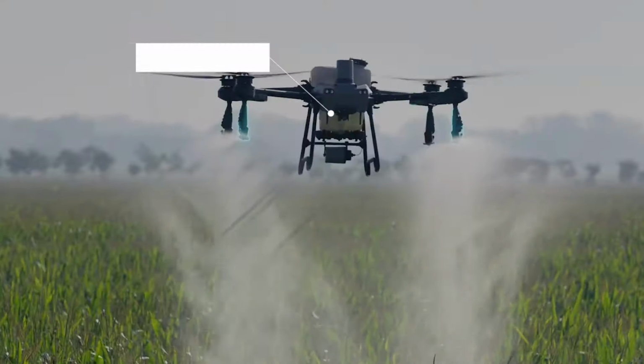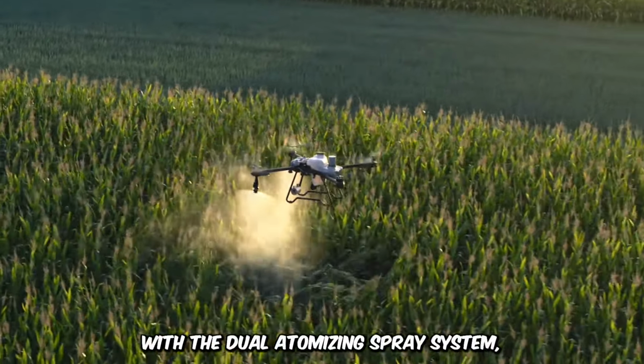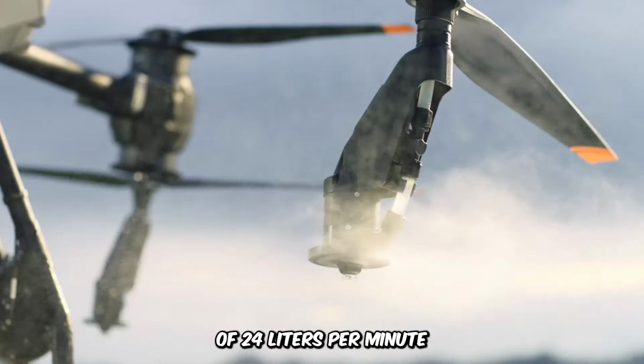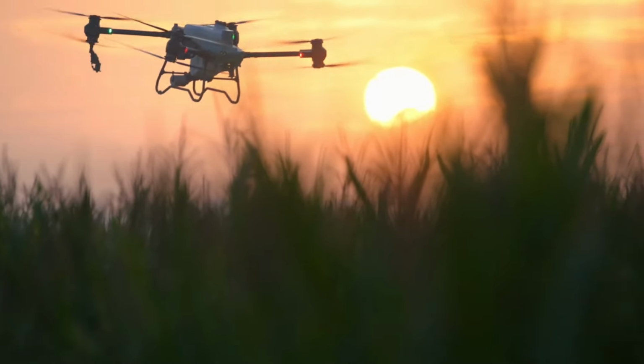The DJI AGRAS T25 compact agricultural drone makes all spraying operations a breeze. With a dual atomizing spray system, the drone can deliver an efficient flow rate of 24 liters per minute while also supporting a payload of 25 kilograms. It covers 12 hectares in just 1 hour.